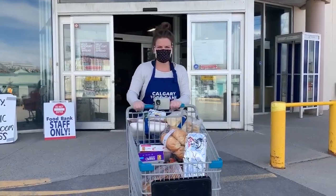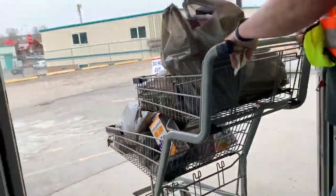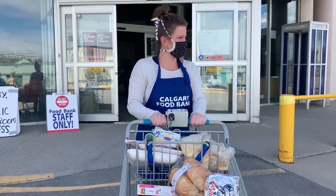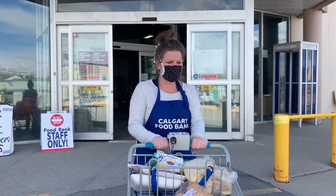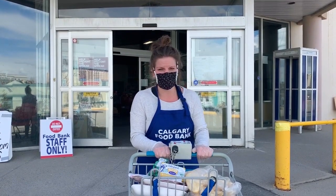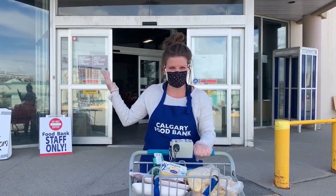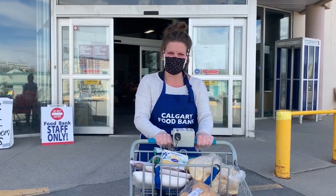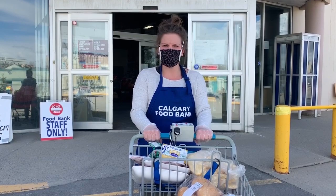This right here is a pink hamper. It's good for an individual. It's got everything from our protein to our fresh and frozen items and all of our non-perishables. When the client comes, they'll check in with our volunteers that are in the parking lot. A slip will print up inside. We'll start building their hamper, and then we roll it out and load it into the back of their car and send them on their way.